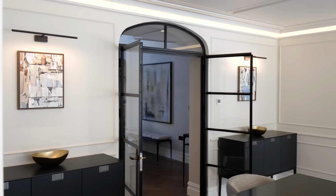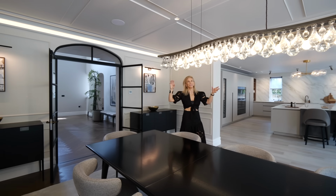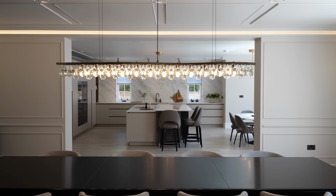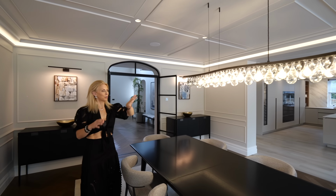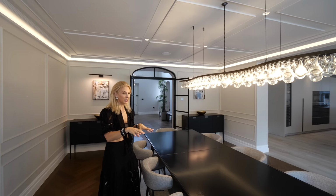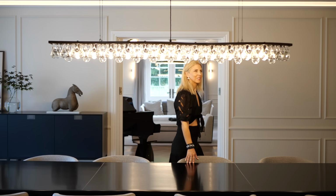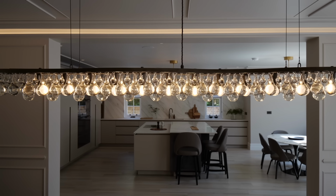But there's storage and light and art, and of course it's encapsulated by this LED framing that we have put inside the coving. I chose this light specifically for the shapes of the balls, which reflect light throughout the room and don't shine down lights onto people eating their food. I just felt as though the length of it and the intricacy of the beauty of it was a really good way to have a glow for dinner.